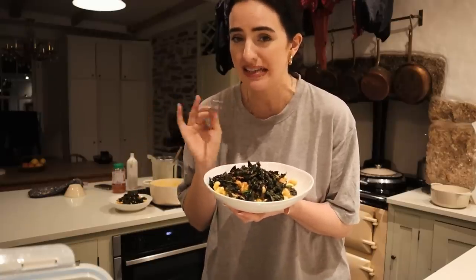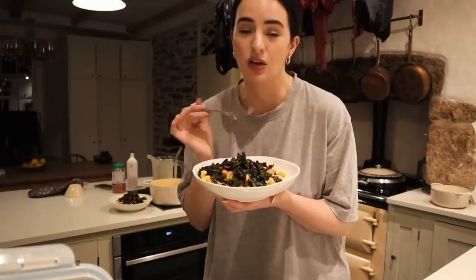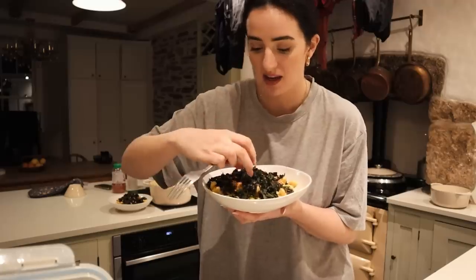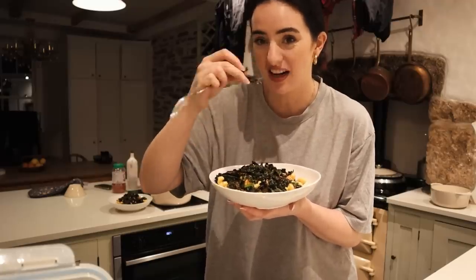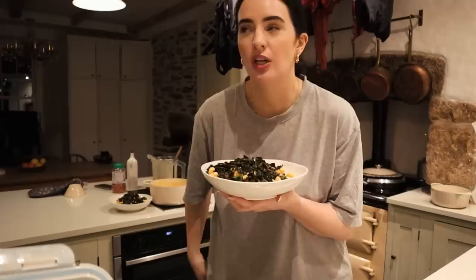So today we've got crispy kale, which is so easy. You just shove it in the oven with olive oil, salt and pepper, and you cook it until essentially all the water evaporates. So as soon as it's crispy, like crisps, it's ready. It takes maybe 10 minutes. Just keep an eye on it so you don't burn it.